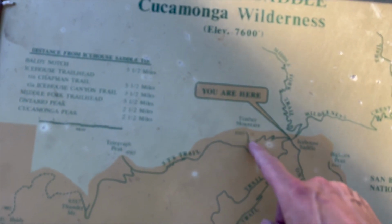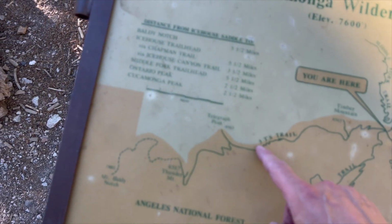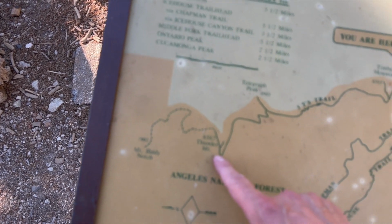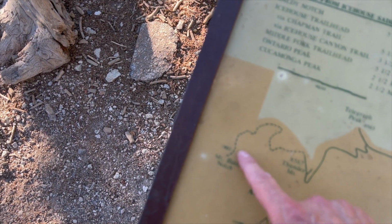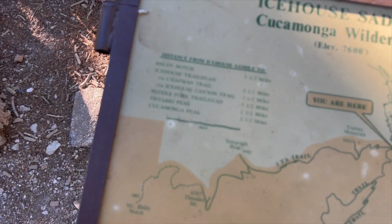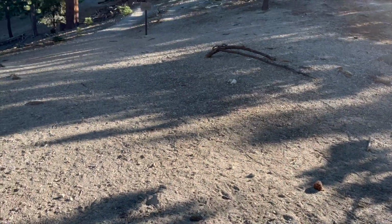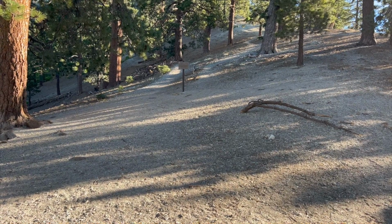So here's Timber Mountain, my first stop, and Telegraph Peak, and then Thunder Mountain, and then go on to Baldy Notch, and then further to Mount Harwood, and then Mount San Antonio.